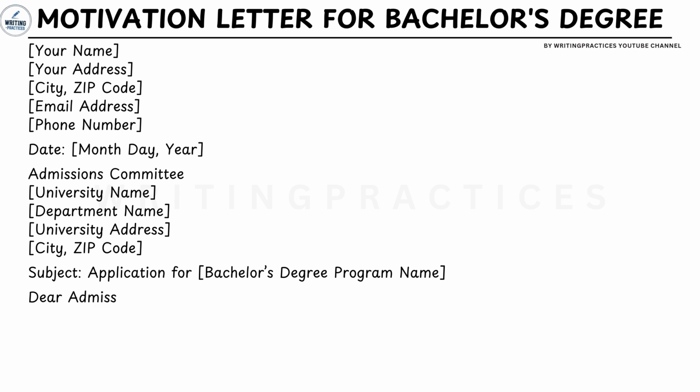Salutation. Begin your letter with a formal but friendly greeting. Example: Dear Admissions Committee. If you have the name of a specific person in charge of admissions, addressing them directly would make your letter more personal and engaging. However, if you don't have this information, Dear Admissions Committee is perfectly acceptable.